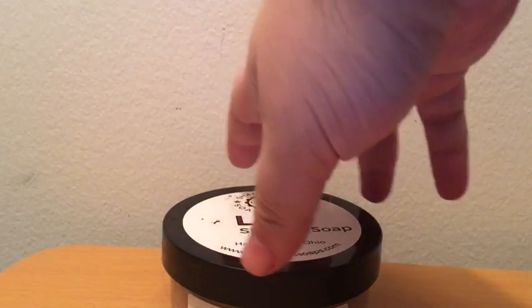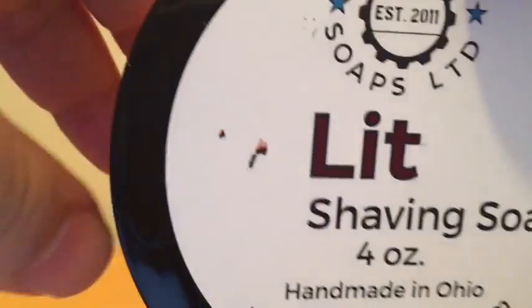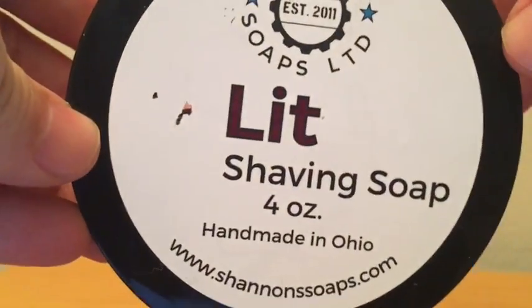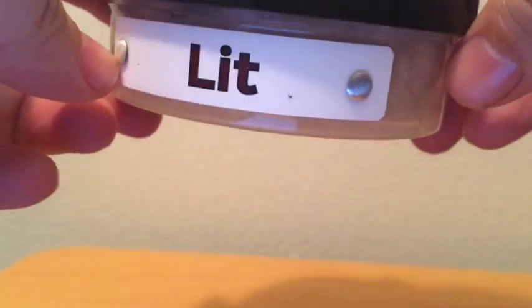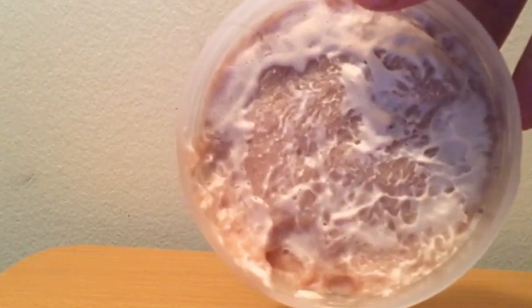Now, Lit, I just want to show you guys the actual packaging. Mine, the jar got a little beat up, I guess, but it says Lit shaving soap, 4 ounces, Shannon soaps, made in Ohio. It's got Lit here, and it's got almost like little bullets or bolts on the side, and the soap actually looks like this. Let's show you guys. So mine has recently been lathered. You could tell I use what I review.